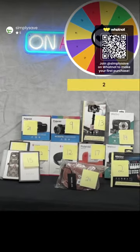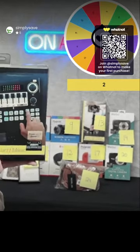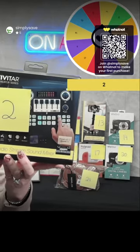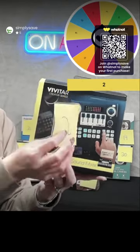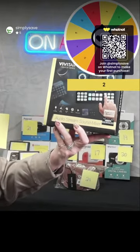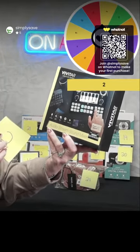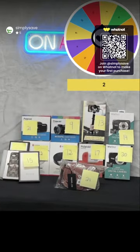Oh, yeah, TJ. I know what you're saying. Oh, two! Number two. Mixer! The Vivitar Audio Stream Sound Mixer. That's awesome. And you have the microphone and the light. Vivitar Creator Series Audio Stream Sound Mixer with preset 17 sound effects. That's awesome. What a pickup. Those are sick. Wow. For $23. Yeah, that was a really good deal.